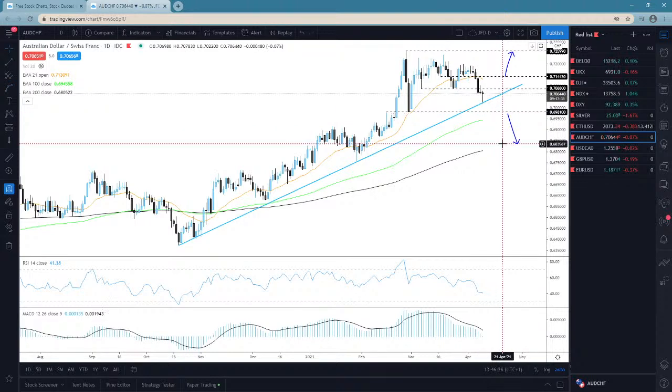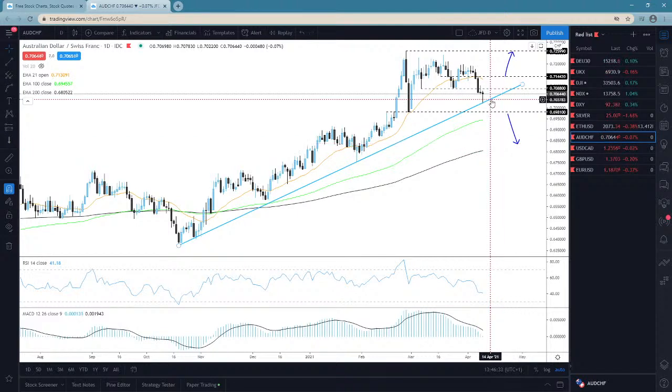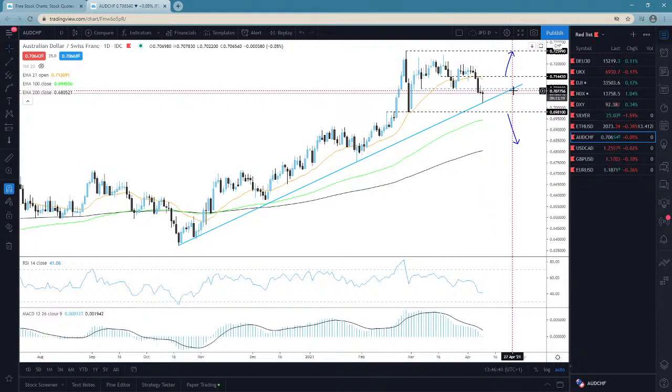But at the moment, we are kind of stuck here. We are still trading above this upside line, so the trend is still to the upside. But in order for me, like I said, to get comfortable with higher levels again, I would like to see a push above the 0.7144 territory.